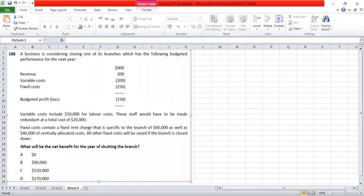Question number 186: a business is considering closing one of its branches, which has the following budgeted performance for the year. We have the revenue, variable cost, fixed cost, and budgeted profit or loss, which is a loss of 150. Variable costs include 50,000 for labor cost. These staff would have to be made redundant at a total cost of 20,000.